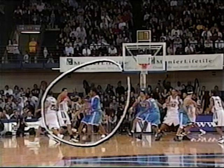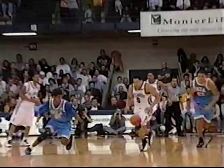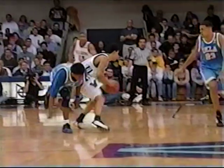We'll take a look. There's Bozeman right here. Just keep an eye on him as he tries to go over the screen by Wright, and I think it's knee on knee right there. Right knee. Exactly. The right knee of Wright and the right knee of Bozeman. And then as he tries to get to the loose ball, he recognizes that something's not quite right.